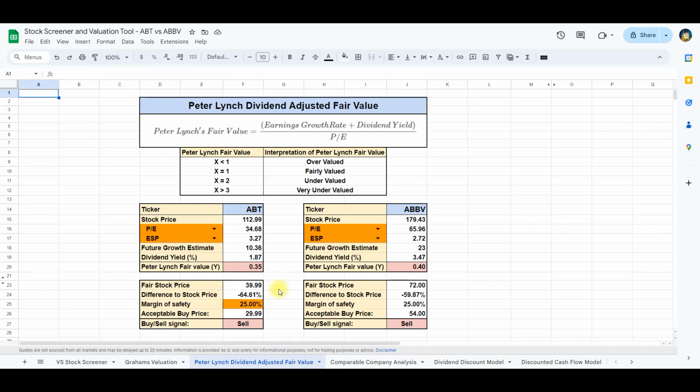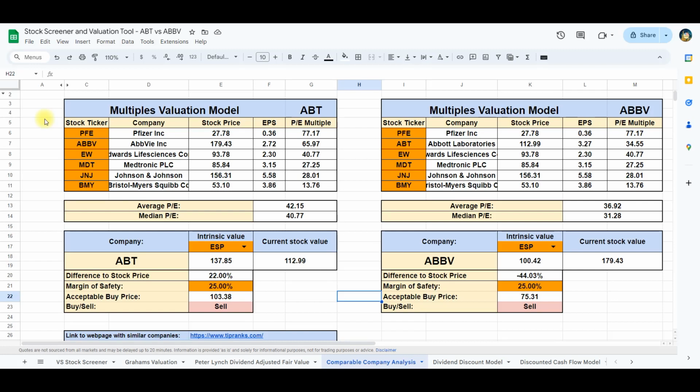For Abbott, this computation yields a fair stock price close to $40, falling below its current stock price. Abbvie's fair stock price is calculated to be $72, once again coming in lower than its current stock price. Now, let's delve into the comparable company analysis, also known as the multiples valuation model. This approach involves identifying companies similar to the one under scrutiny and utilizing their price-to-earnings ratios to calculate intrinsic value by multiplying with the company's earnings per share.